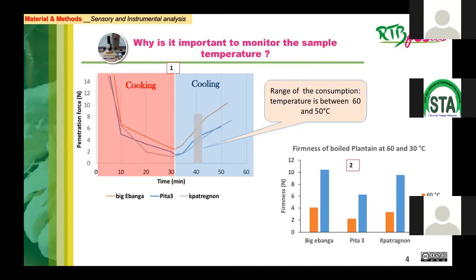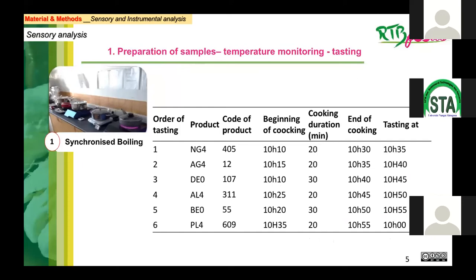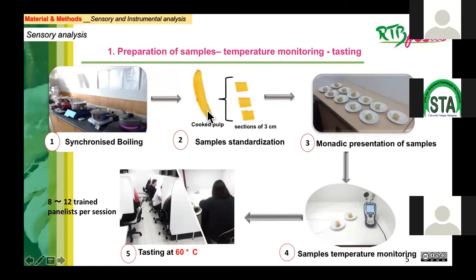The preparation of a sample for sensory analysis is a critical point. As illustrated on picture one in this table, samples cooking times were precisely monitored and synchronized using timers to allow panelists to have samples on time and to be sure that samples were tasted at the same temperature. On picture two, after removing its ends, the cooked pulps were standardized by cutting into several 3 centimeter long sections. On picture three, each section was served to the judges randomly.